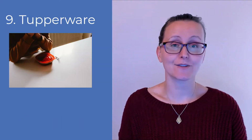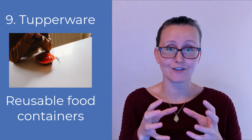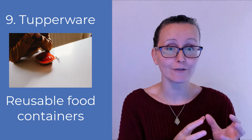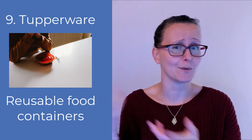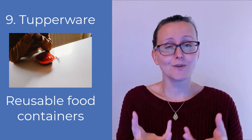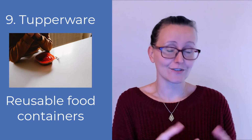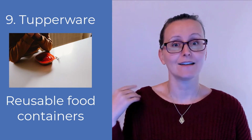Number 9, Tupperware. Tupperware is a really famous brand that makes these little plastic reusable containers that you can store your food or your leftovers in. They have special ones you can do things like bring cupcakes to a party in, things like that. It's sort of food containers. So you could call it containers or food containers, plastic food containers, but usually people will say Tupperware.